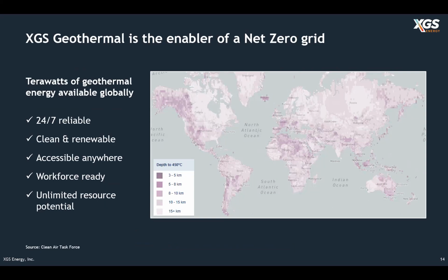In terms of availability, the market for this technology is huge. We are showing the map from the Clean Air Task Force that maps different resource temperatures and depths. If we need to access the hot rock globally, you can see all the shaded purple sections on the map are the sweet spot for our technology. So it's not geographically dependent because we don't need the hot water reservoir. We don't need the permeability or porosity. We just need to go after heat.